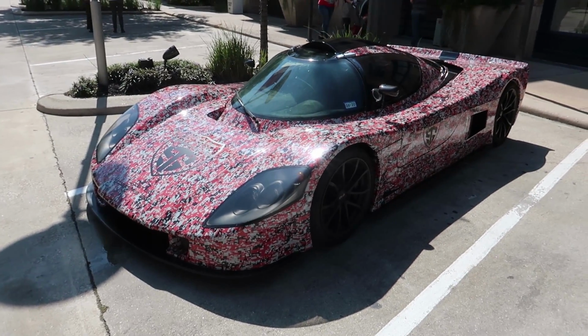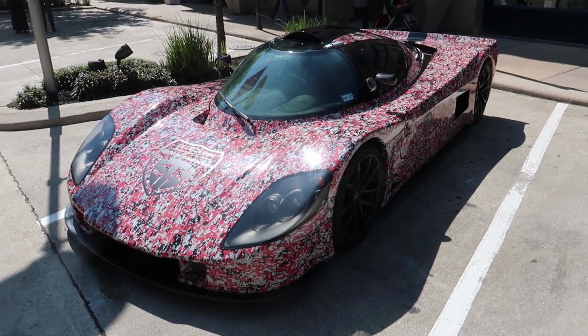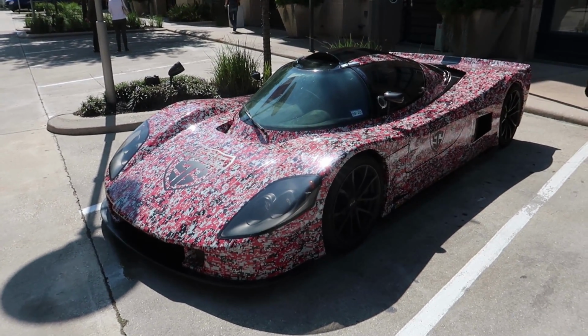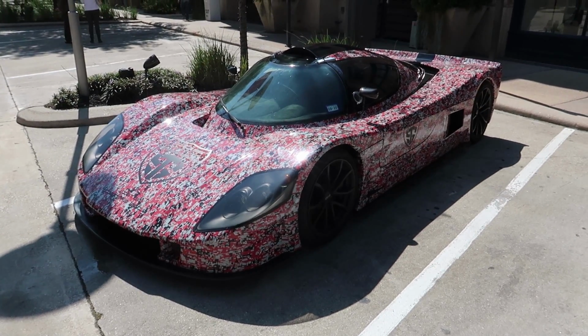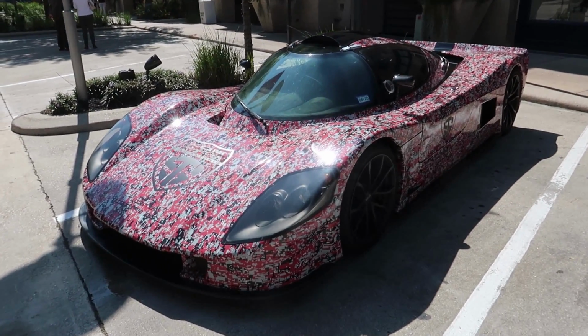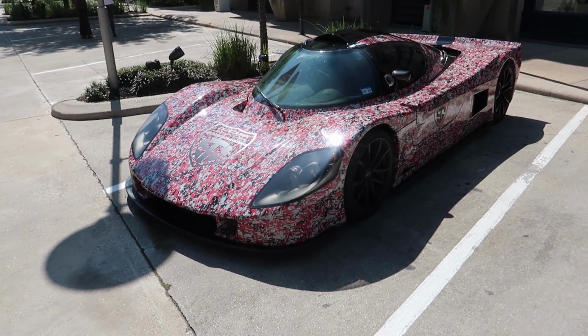So here's my old neighbor's car. For any of you new guys on the channel, I want you to guess what car this is. If you get it right, I don't know, maybe I'll throw in like a Sinclair Photos t-shirt or pin your comment or something, but there you go. Guess what car that is.